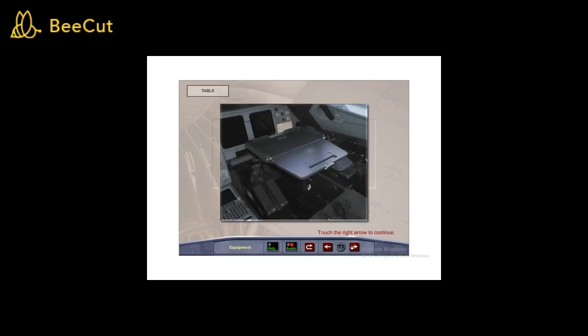A fully adjustable table is installed in front of each pilot. Airbus SOP calls for the table to be stowed for takeoff and landing. Your airline policy may differ.